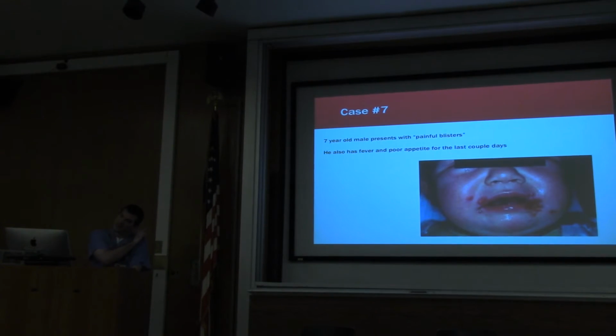So, a 7-year-old male in the picture, but 7-year-old male with painful blisters around the mouth, fever, poor appetite for a few days. Now is this? It can be. The next pictures will be more obvious, but this looks like a gingivostomatitis. Now, most of them are herpetic in nature, whether it's real HSV or not. But, so this, it could be hand, foot, mouth. It could be something more severe. Should have put one of the other pictures on this page.